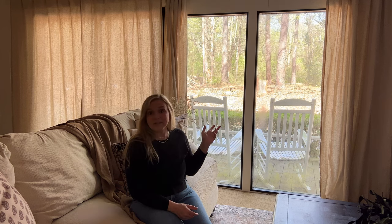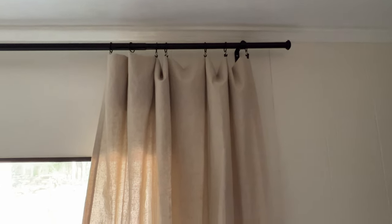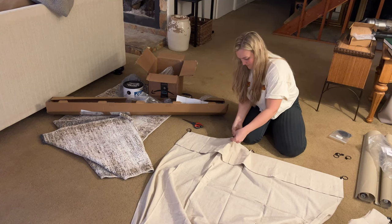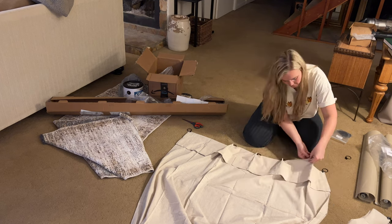I was also super impressed with the curtains. They are basically a cheap sheer curtain, but I love the texture of them. It's basically just linen. It's a beautiful linen color, beautiful linen texture. And I just used the really cheap clips in order to create a faux pleat on the top. And I think it worked so well.